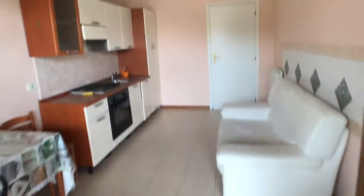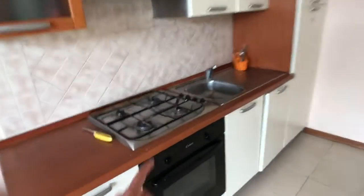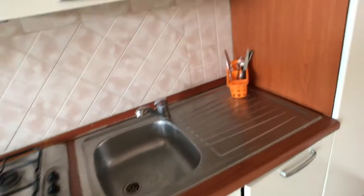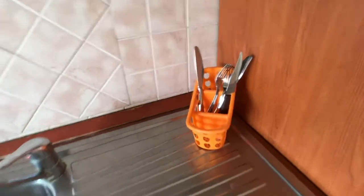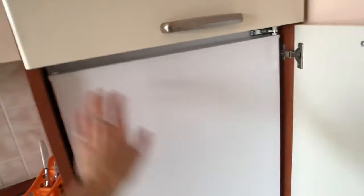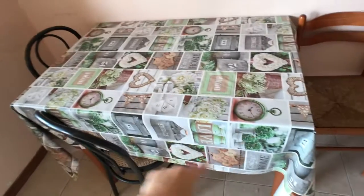And we get inside. Here we are. So here you got the kitchen, you got the stove here, you got the oven, you got the sink. Here you got just a glass and a mug. Here you got some cutlery. It's not fully equipped, as you can see. Here you got the cupboards to store your food. Here you got some other cupboards. You got the fridge here, and the freezer here. You got this leather sofa. You got the eating center. You also got the AC, but I'm not sure it's working. You got the dinner table here.